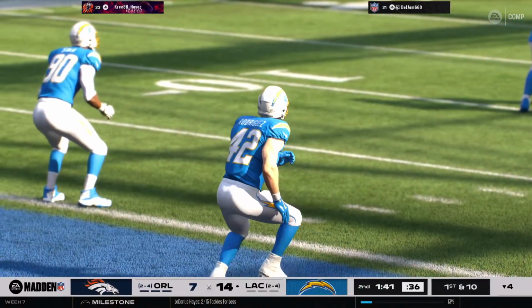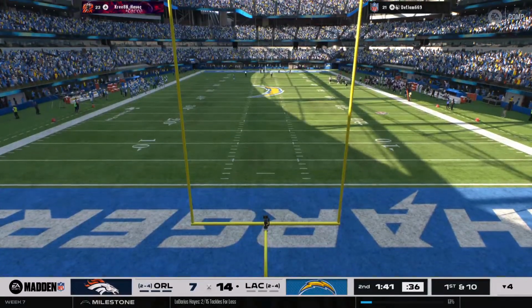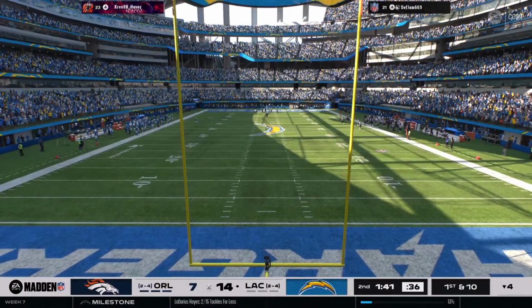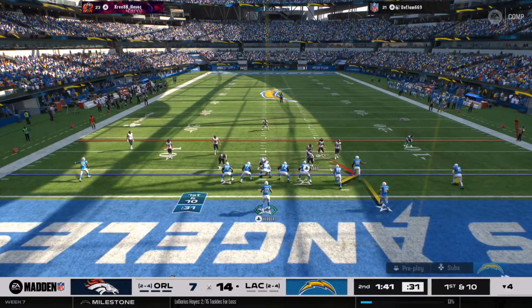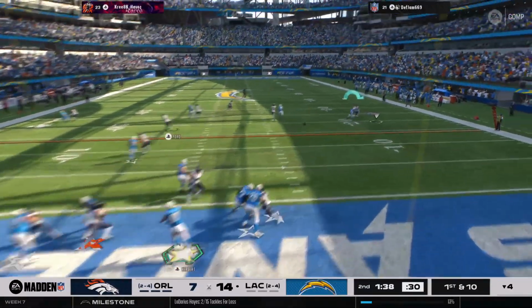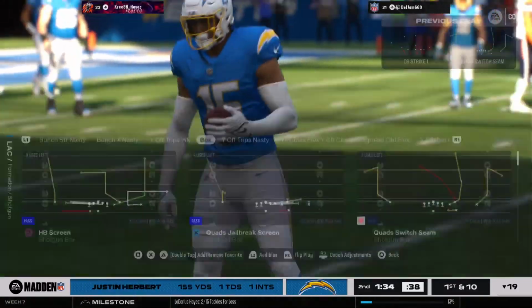A bold call nonetheless. And I guess the book might have said take the 3, but it looks like they burned the book and just said give me the analytics. And the analytics said go for it. Didn't work out. The Charger drive about to get going. They take over here following the interception. That's the good news. Their tough spot is the spot that they're in. That's inside the 5 in the shadow of their own goalpost here.